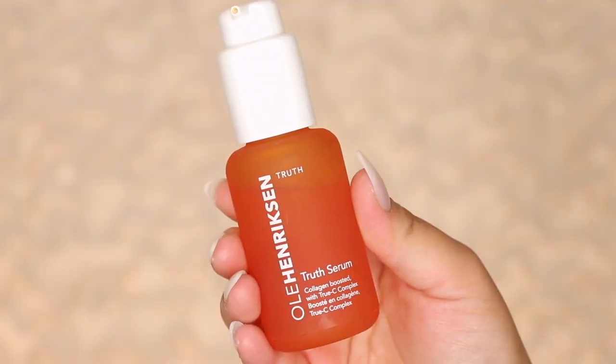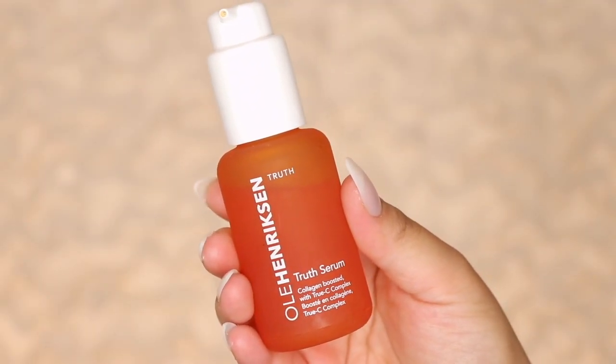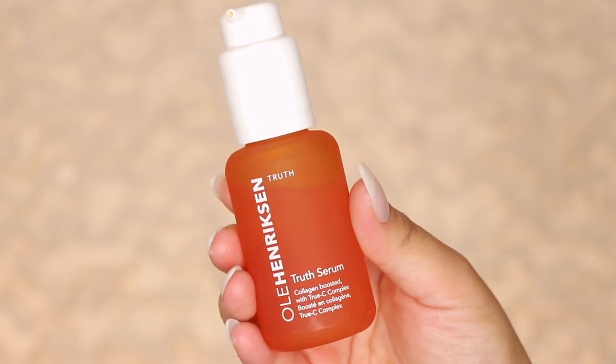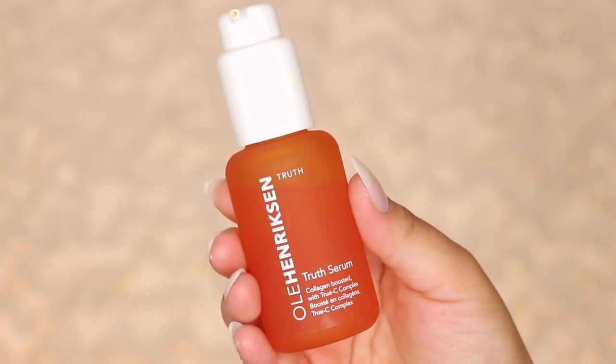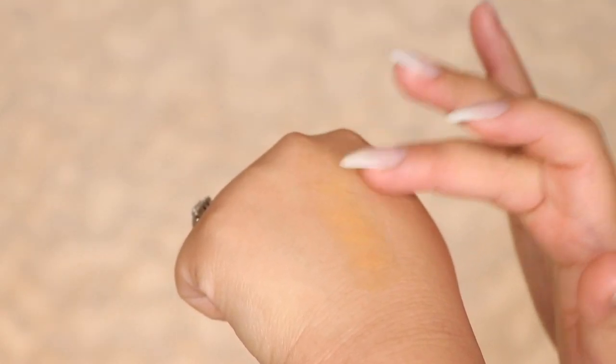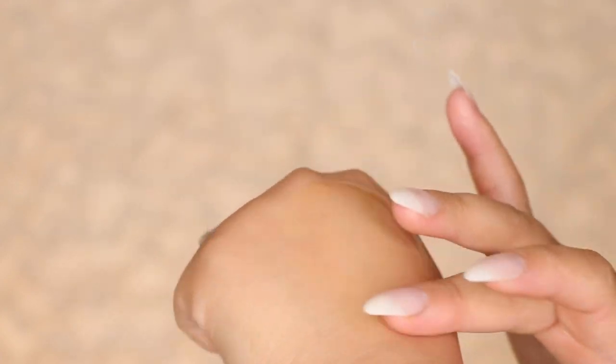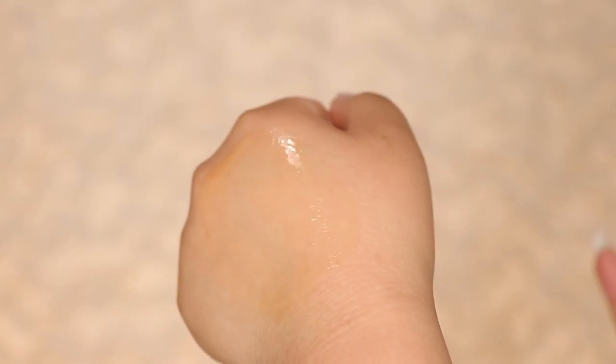So now it's time for me to apply my serum, and I've been loving the Ole Henriksen Truth Serum because it brightens, firms, fights signs of aging, and it's also very hydrating. I love that this formula absorbs quickly to the skin because it's oil free. I also really enjoy the citrus scent that this one has, and the texture is really nice and silky, so it glides beautifully on the skin.